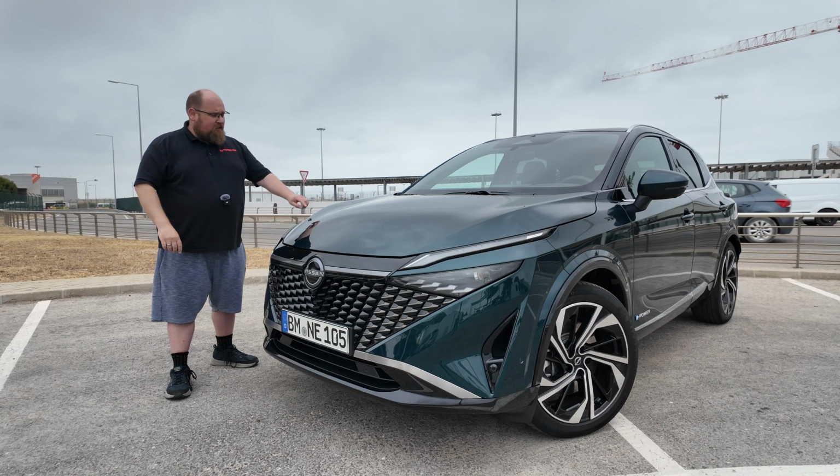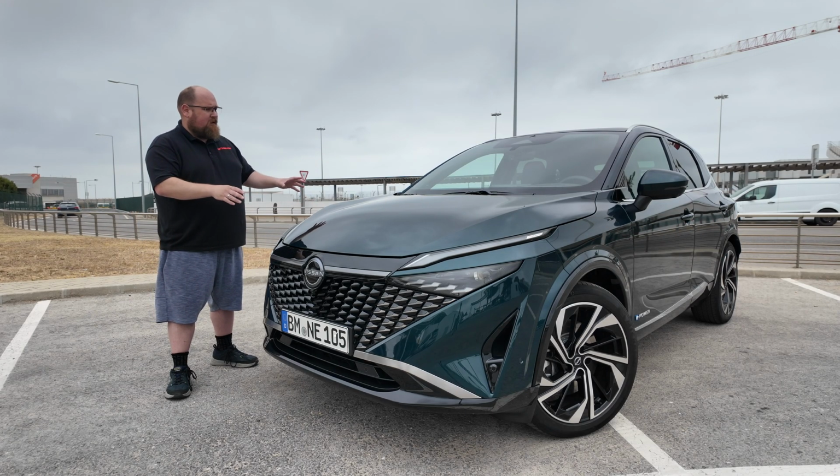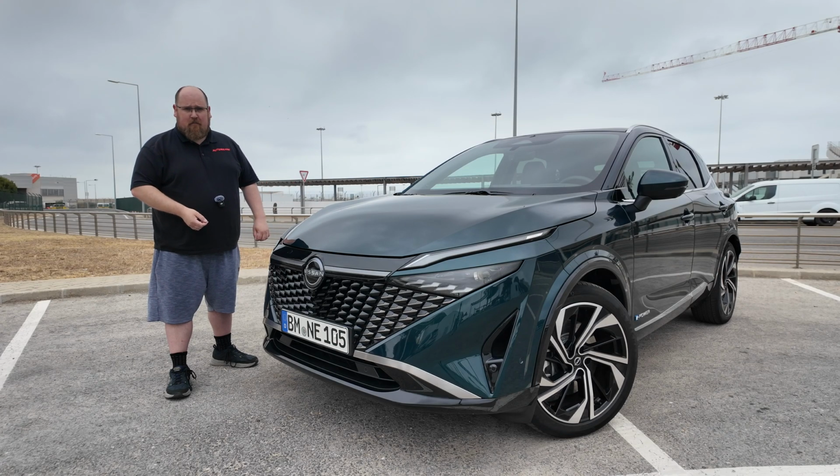Now I will also mention this new paint colour, which is called Ocean Deep, and it's the first time that Nissan have actually done a green on the Qashqai, and I think it looks bloody lovely. But again, let me know in the comments section below.